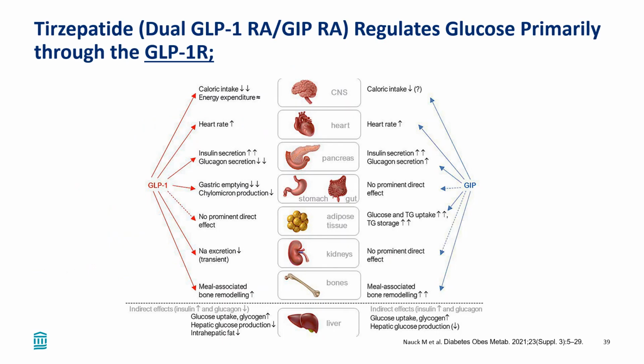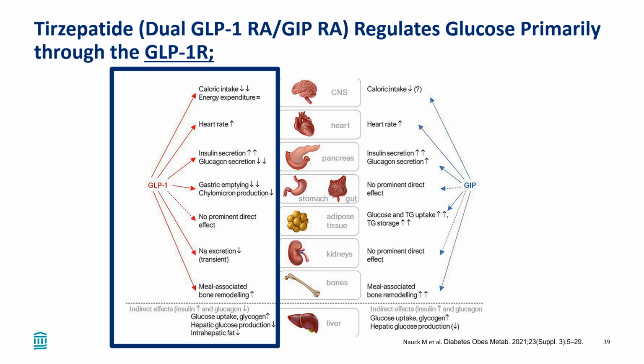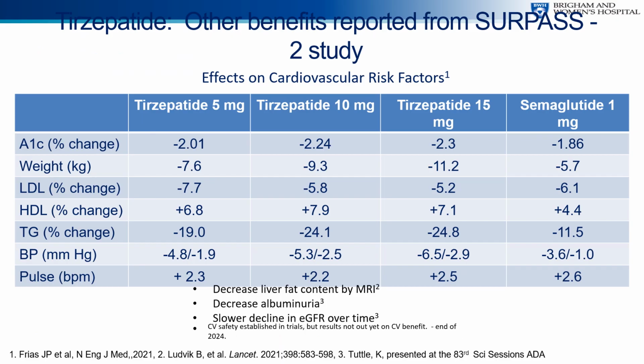And there's also a newer player on the block here, which is a dual agonist, tirzepatide, which is a dual GLP and a GIP. And because it's dual, it does have pretty robust response. It's been well tolerated and works in the same way. It also has a very robust response on A1C. You can see here, and a really robust response on weight. And I've had several patients who have done quite well on this medication.